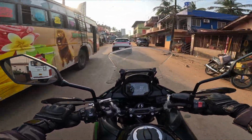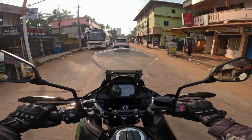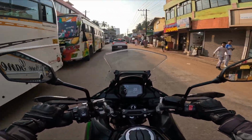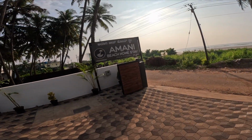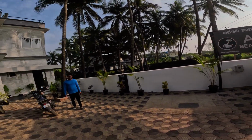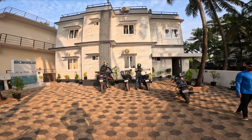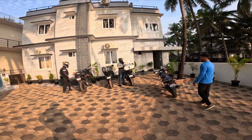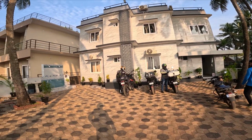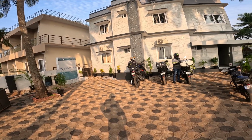So yeah, finally we reached this particular place, and let's go check into the property and then figure out what needs to be done further. So this is the property that we booked, Amani Beach Homestay, and we parked our bikes here, and we'll unload now and then probably check in and continue the rest of the formalities.